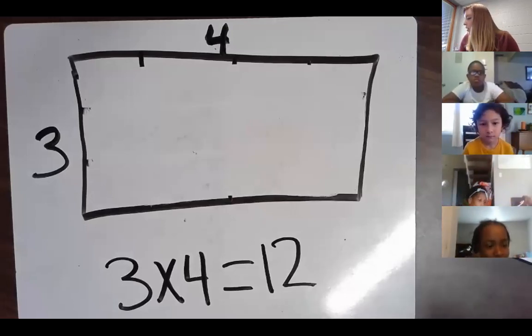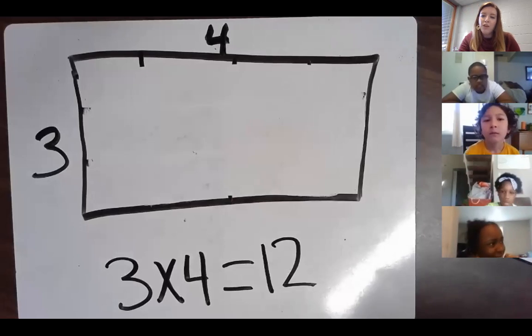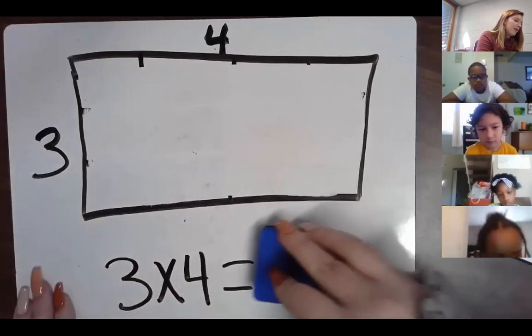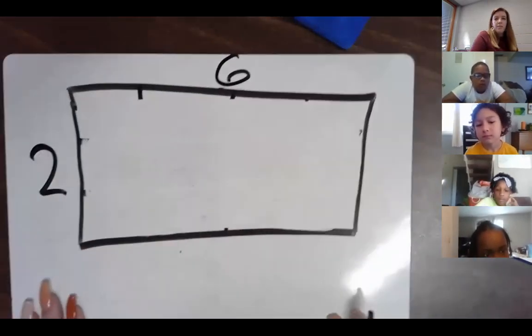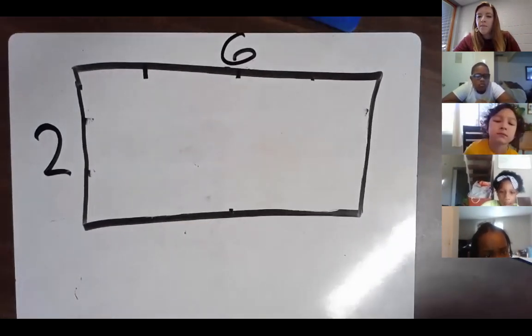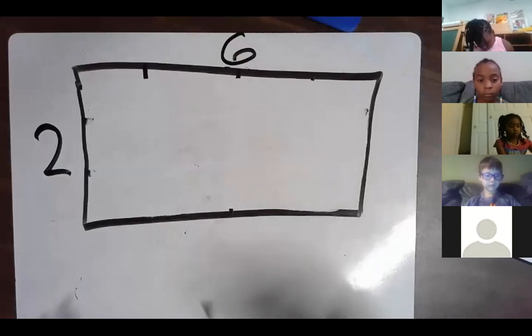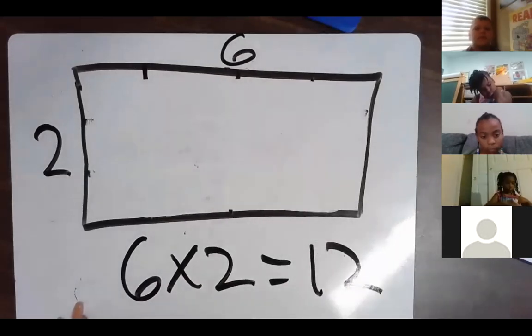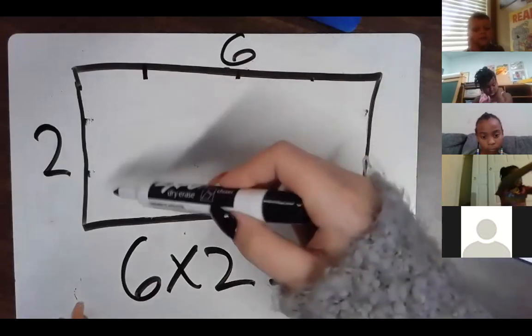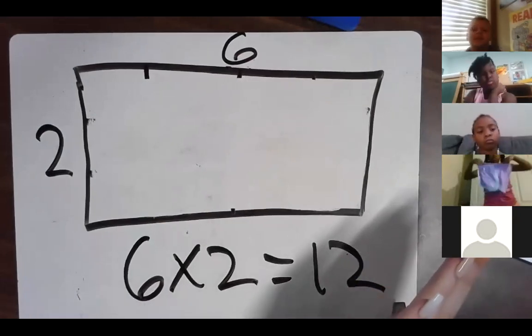All right, let's work with another array, and I'm only going to give you the numbers on the side, and you'll have to tell me the equation. All right, so I want 6 and 2. What is the multiplication equation for this array? Gabe? 6 times 2 equals 12. Nice job. All right, and then I can double check that by filling in my squares, which I'm not going to draw, but that's how you could double check. Okay, so I have 12 as my answer.